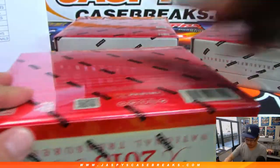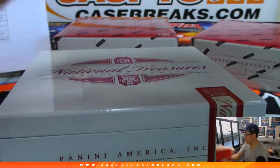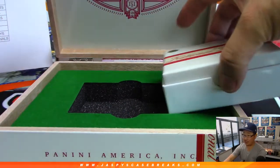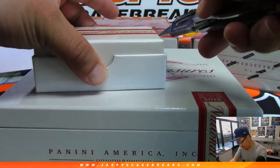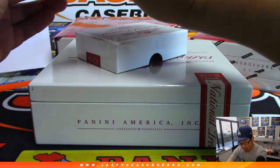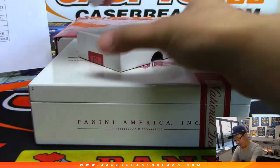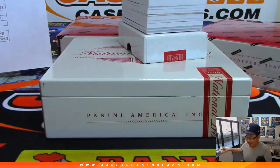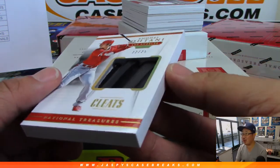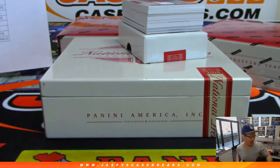Box two. Ooh, fat box. Look at this. Book, maybe? Some sort of multiplayer book? One happy person, many sad people on the randomizer? Or no, cleats. Wow. Is that... Wow. It's out of 25. It's showtime. Shohei Ohtani, 22 out of 25 cleats. Wow. And that is Mark Glassman, boombox with the Angels.